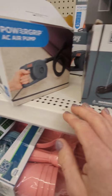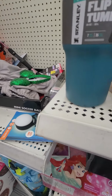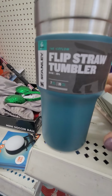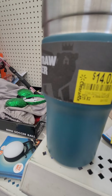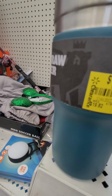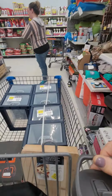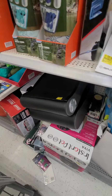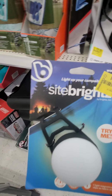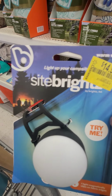All the good stuff's always above my head here. Again, these are the Stanley Flip Straw Tumbler, $14.07, regular $19.82. Grab one up. I don't remember what the regular price is on this. It's $14.97 clearance.